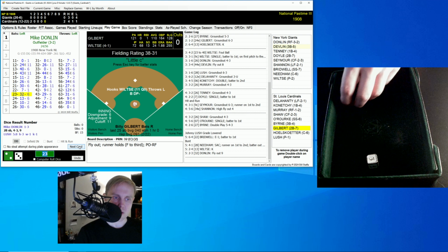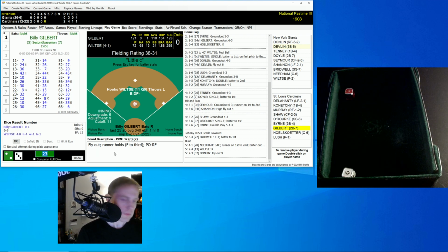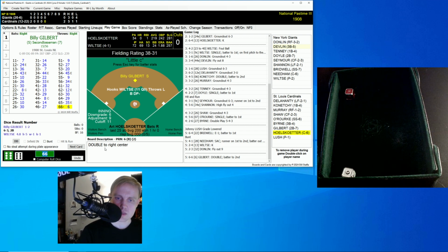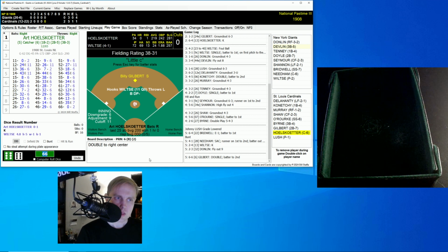Fly ball to right. Murray has it, and we go to the bottom of the 5th. Billy Gilbert to lead this off. Rolls a 66 for a 6. It's going to be a double to right center field, and that's the 5th hit of the game for the Cardinals. That'll bring up Art Hilskuda with the runner on at second base.